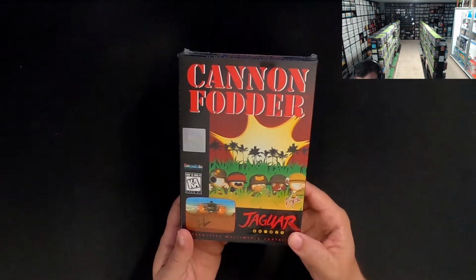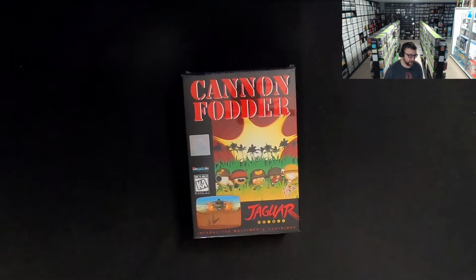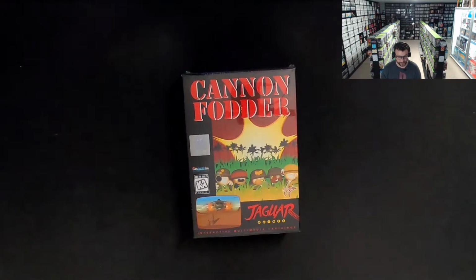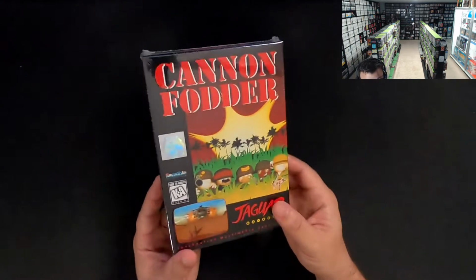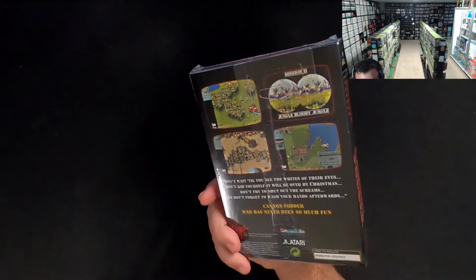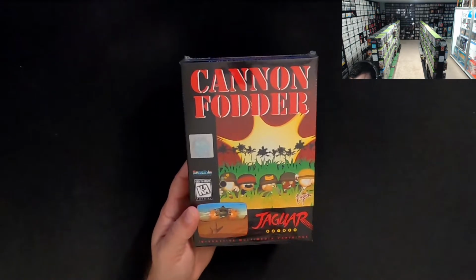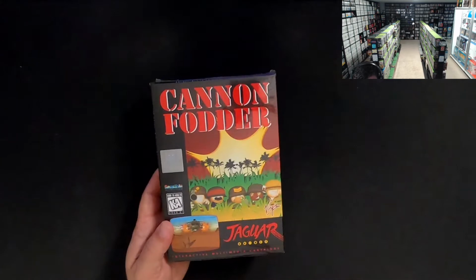So to get a factory sealed representation, I don't know if you guys are aware, I am trying to get at least one sealed game for every console, just to showcase what it was like sitting on a shelf in a retail store. This will be my Atari Jaguar representation, Cannon Fodder. I am very, very, very pleased that I have this in my collection. So, yep, I can't wait to find a Windows version so I can actually play it again. I'm sure it's on Steam somewhere or Good Old Games or something like that.